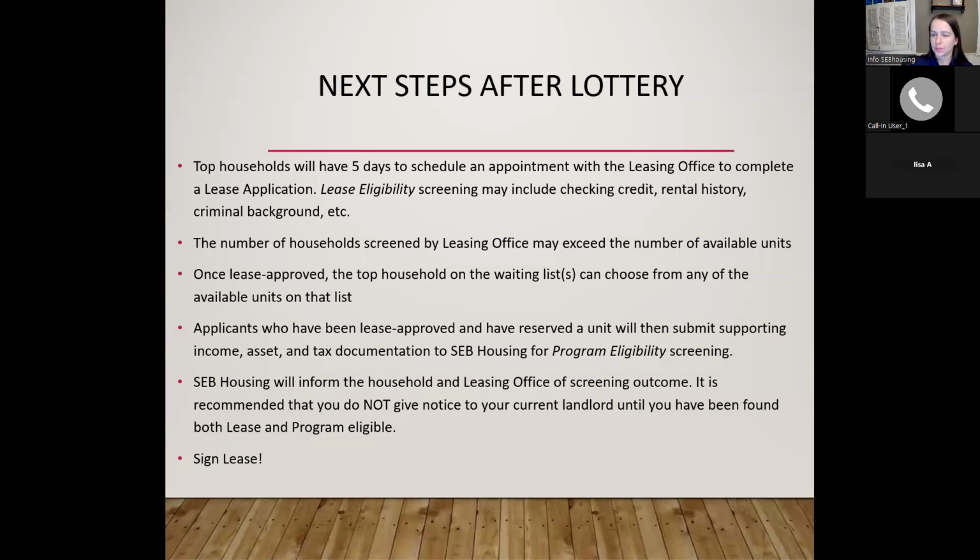And that's true even if someone behind you on the waiting list completed their lease application first with the management team, because the management office needs to honor the order of the waiting list. So if you're the first person, you get first pick. If the second person on the waiting list is approved, they get the second choice of units, and so forth.